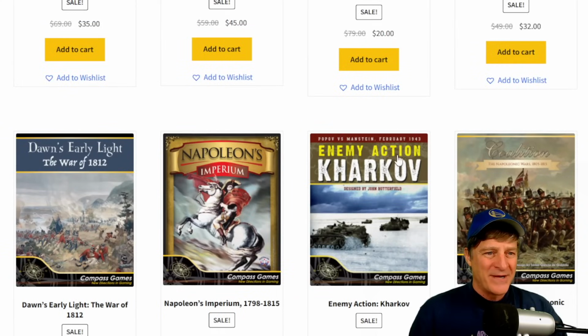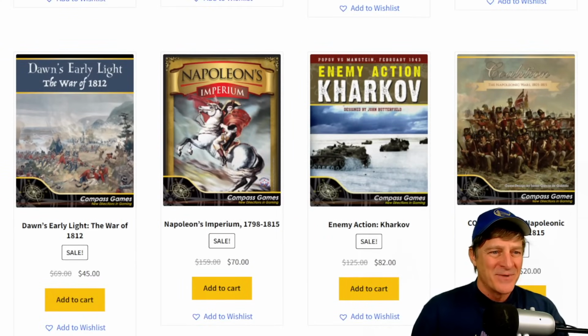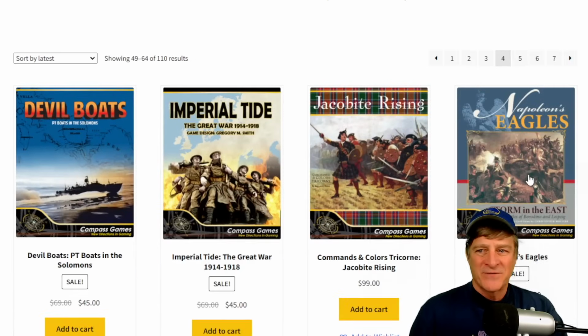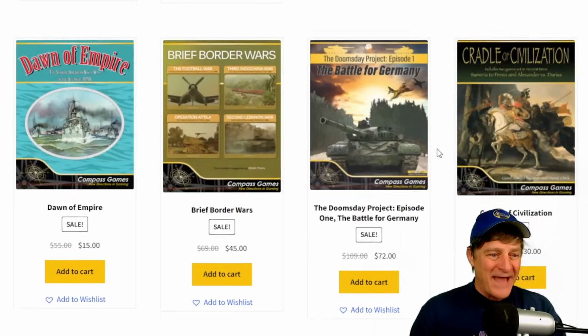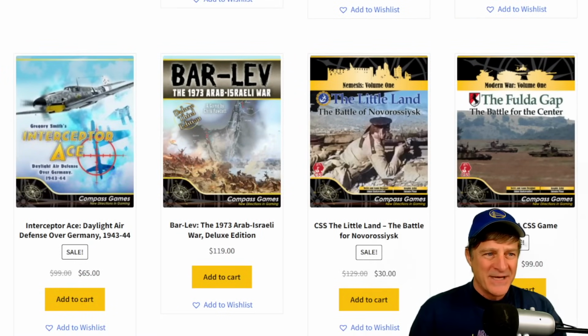Going down through here, Enemy Action Kharkov by John Butterfield, fantastic two-player and solitaire system in World War II. I want to mention the other game in that system as we get to it as well. Here's the first Napoleon's Eagles right above my head for $35. Fantastic deal for that one. Coming down through here, let's go to the next page.